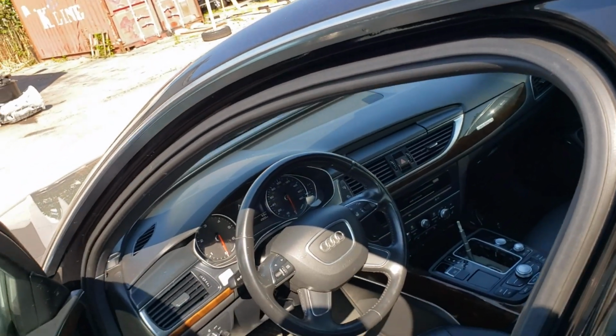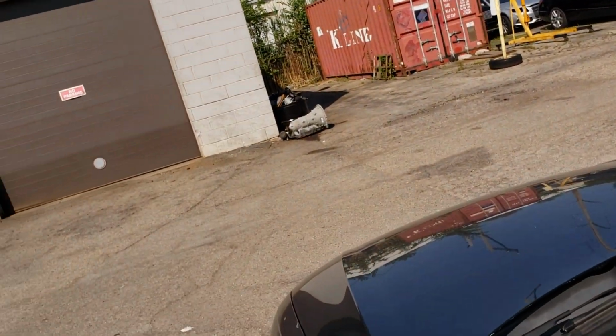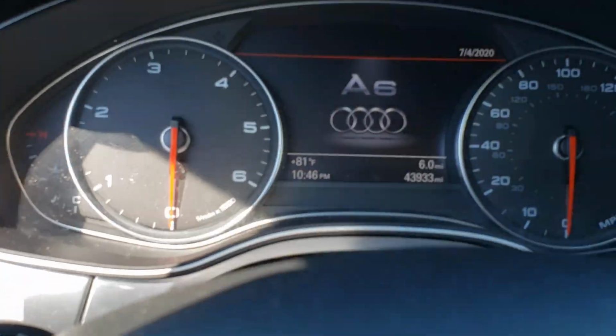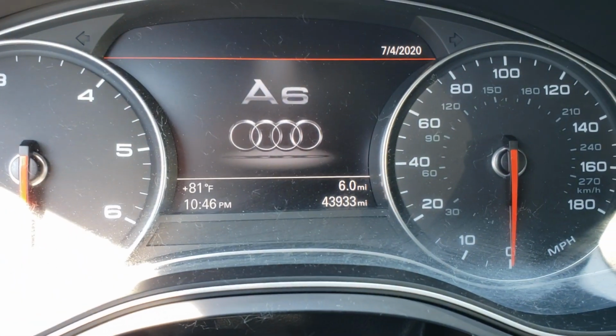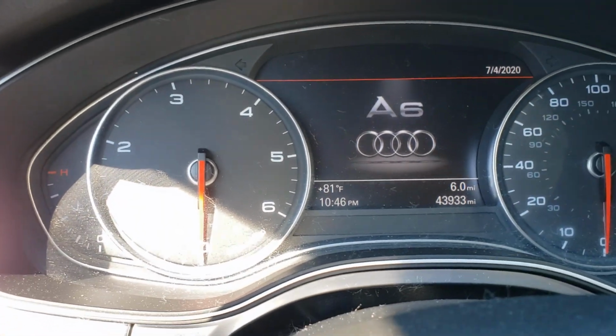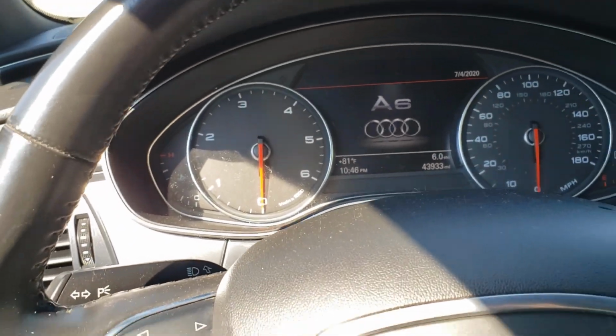Let's see, much more understated looking. So let's see, how do I get in here? Ooh, very interesting. Oh, this one's got juice. Got 43,933 miles. No giant clock. And I like how the seat works in this thing. So this being a 2014, obviously a lot more modern, a lot more gizmos.